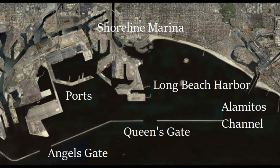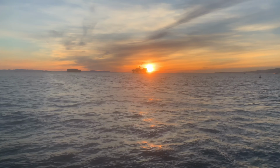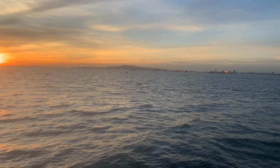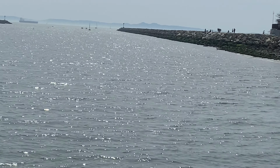So looking at our approach to Alamitos Bay, which is at the east end of the LA Harbor, Long Beach Harbor area, the east end of the breakwater there, you can slide in via Queensgate, which is at the west end of the LA Harbor area near San Pedro. You can also approach it midway from Queensgate, which is at the Port of Long Beach, or at the south end here, the Alamitos Channel, which is where Alamitos Bay is actually located. While inside the breakwater and, of course, inside the harbors, it's very well protected from the elements.